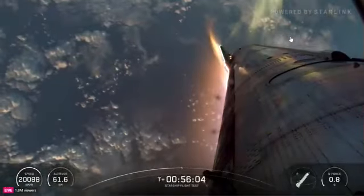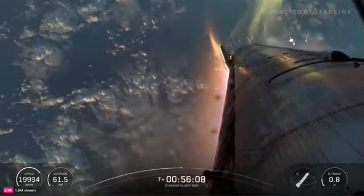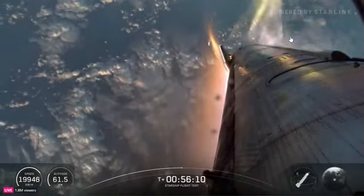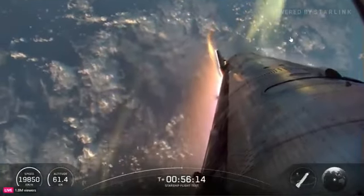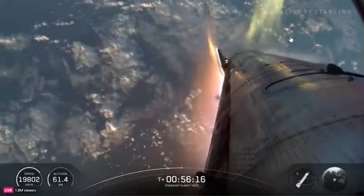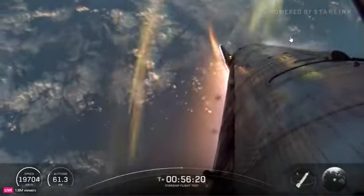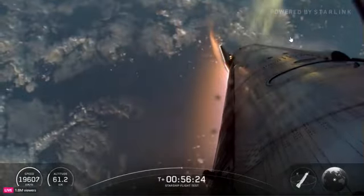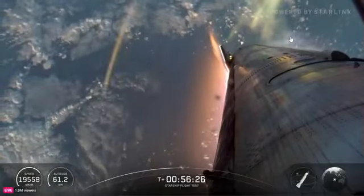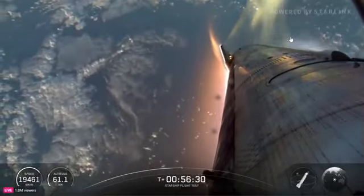Starship is past peak heating. All right, we just heard the call out that we're past peak heating, so things are looking good so far. Yeah, looking good. And at this point, again, the flaps are controlling. So this movement you're seeing is that forward flap moving to try and just maintain control, maintain attitude of the vehicle as we're coming down.